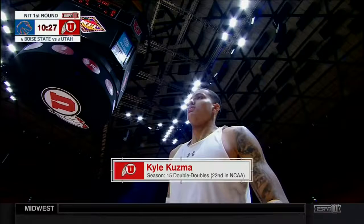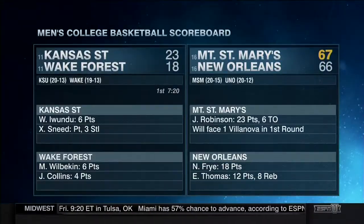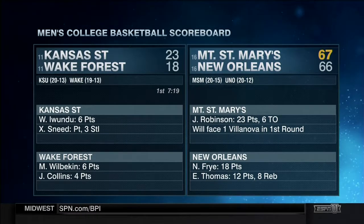Kyle Kuzma does it all for the Utes. 15 double-doubles, ranks among the top 25 in NCAA players. First four action in the NCAA tournament. We are officially down to 67.